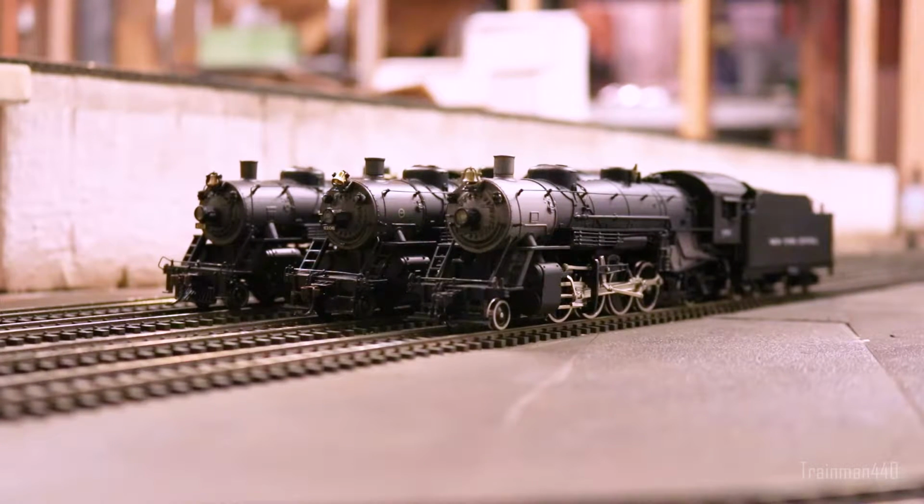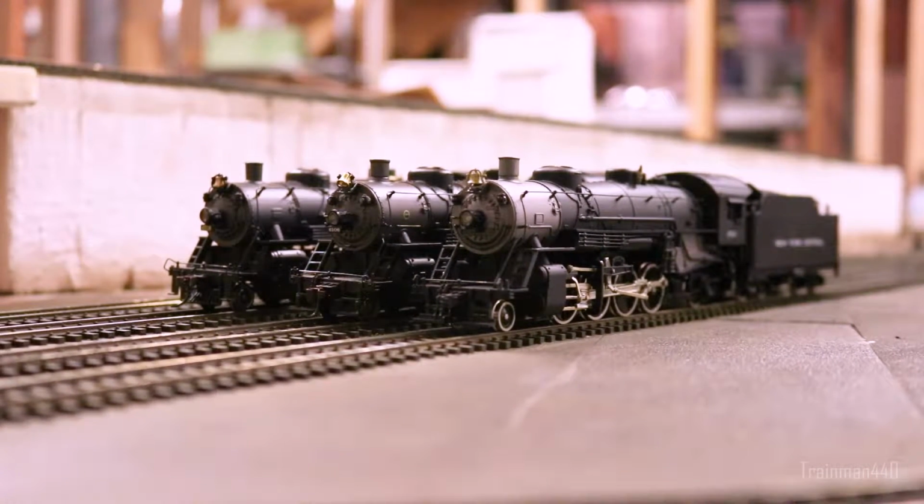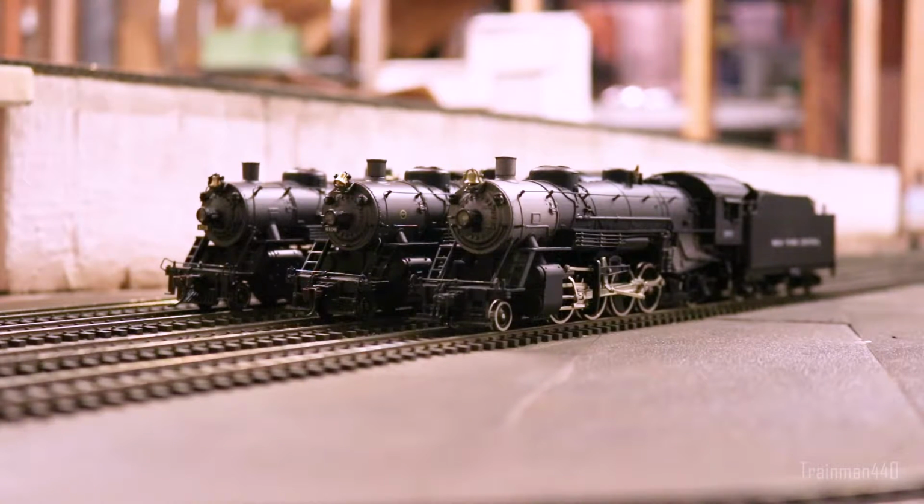Alright, now a little history of the USRA Light Mikado. This engine was a USRA standard class of steam locomotive designed under World War I. Basically, during World War I, the government would only let railway companies purchase specific designs of engines instead of letting them make their own designs, and this was one of them that they could buy. In total, 625 of these were built during the USRA administration, and then later many different copies were made because this was such an efficient design.